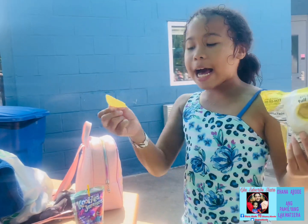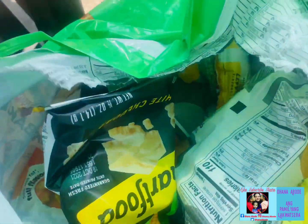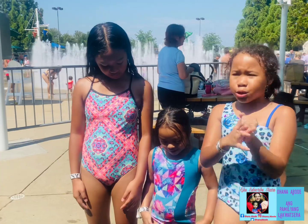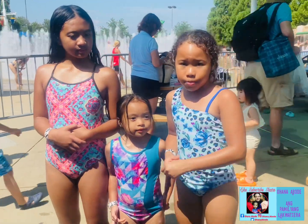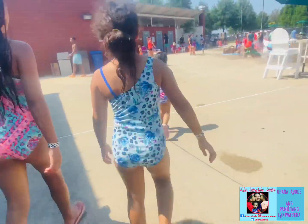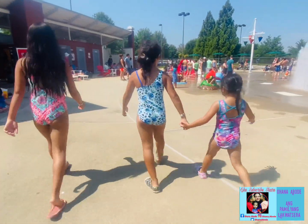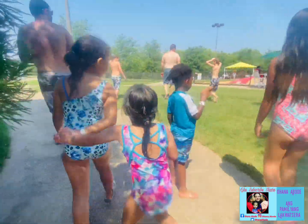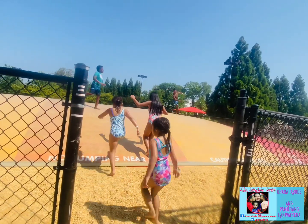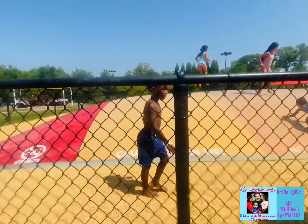Hey guys, we're stacking. Okay guys, so we're going to this trampoline for the water park to go by the side. It's so much fun, so we're gonna go now. And have to be dry going there. Hey, please don't run on it.